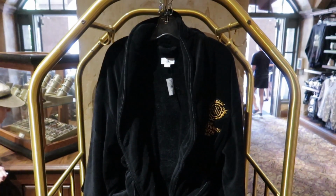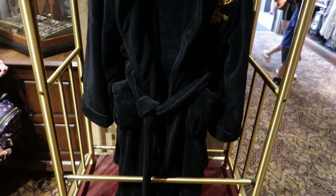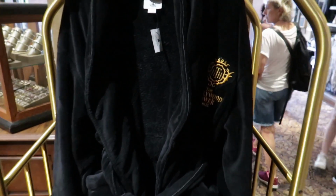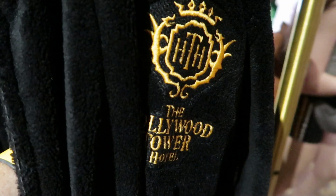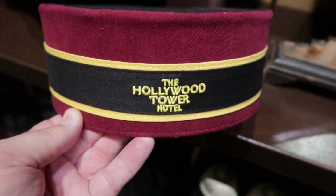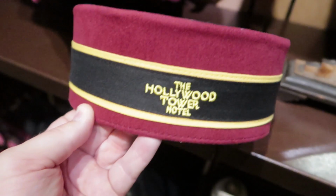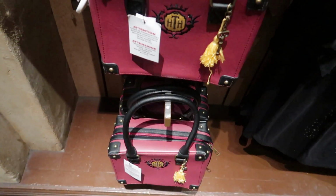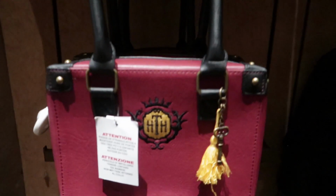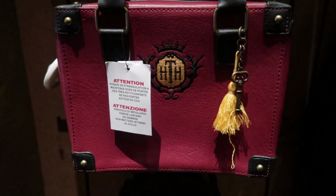Oh my goodness, I love this house robe, this bathrobe for $75 with the Hollywood Tower Hotel crest on the chest. Oh my goodness, this is awesome. Guys, I can't leave without showing you the bellhop hat. $22, could make part of a nice Halloween costume, I suppose. Well, one more thing to show you, ladies. Got your little handbag here, a HTH handbag for $78.